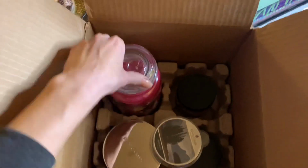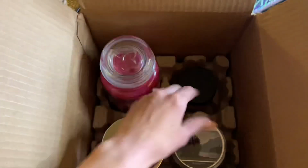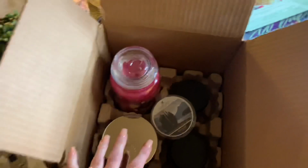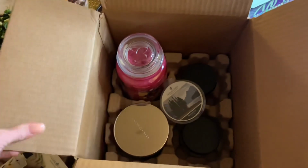And as you can see, everything came packaged nicely. They have it just in an egg crate, single wicks, the 3-wick, and then of course the larger one. I did grab a wax melt that was just kind of popped on top. Again, I appreciate the packaging. I'm glad everything came intact.